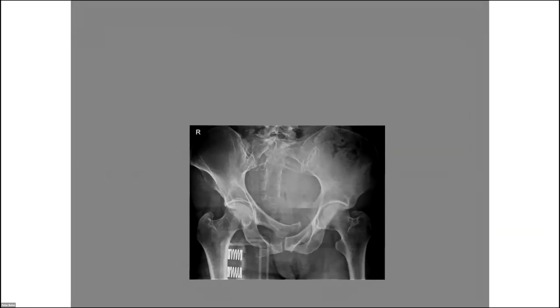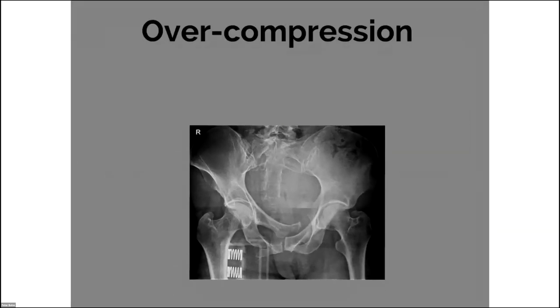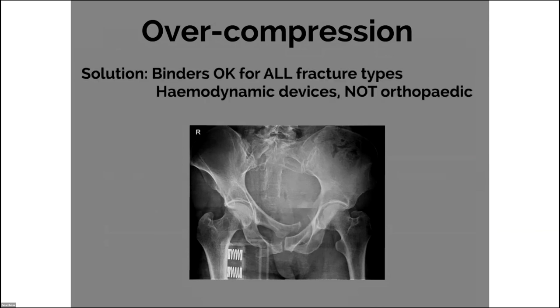Next up, over squeezing the pelvis, over compression. You can see that if you put the binders on too strongly, then you can obviously over reduce the pelvis, as has happened here. Most of the binders nowadays have a little clicker on them, so you pull the thing and it goes click, and that's the right tension for them, and that helps to alleviate that.